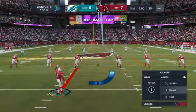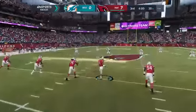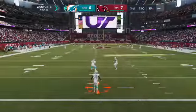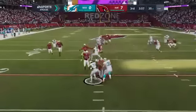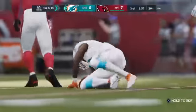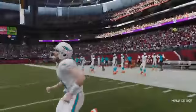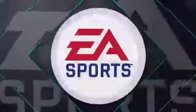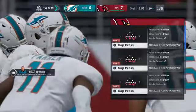Matt Prater set to kick off. The Dolphins down on the scoreboard, but they'll have it first as we get going in this 3rd quarter. This is Jakeem Grant, and he will make it to the 20-yard line and no further. On the return, the Dolphins take over. And it's player spotlight time, and we shine that spotlight on Ryan Fitzpatrick.